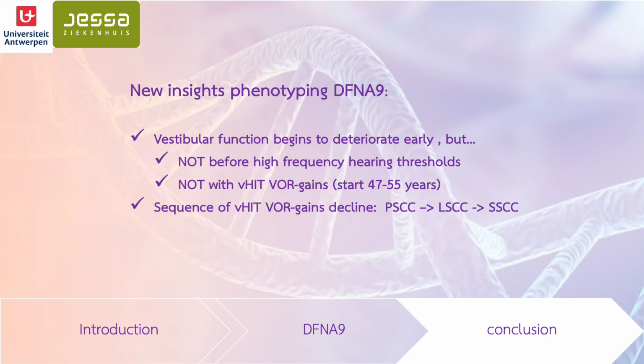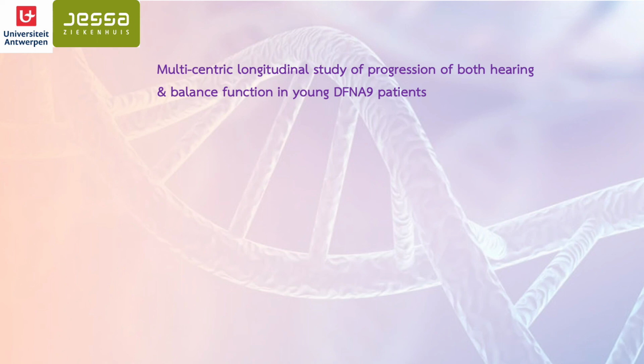The sequence of the VOR gain decline on VHIT test is as follows: first the posterior, then the lateral, and then the superior semicircular canal. Ongoing work is a multicentric longitudinal study where we follow especially very young DFNA9 carriers for the progression of both hearing and balance dysfunction. Multicentric means that not only 2 centers, but now at least 6 to 8 different centers scattered around Belgium and the Netherlands are participating in this study.